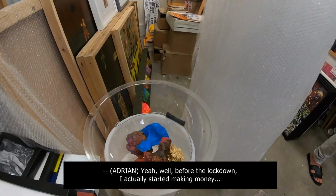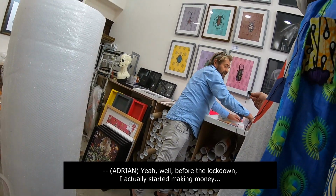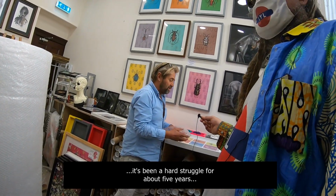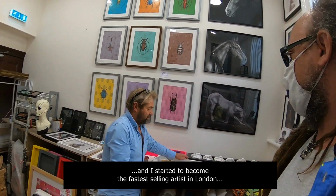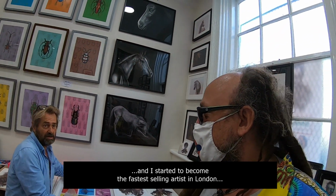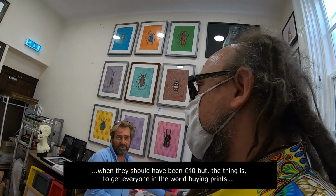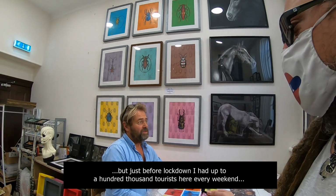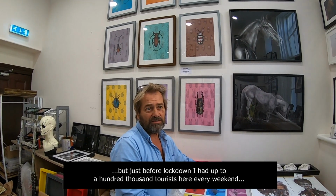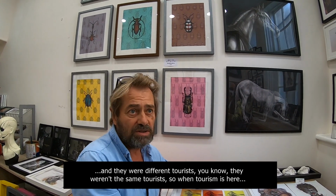Well, before the lockdown, I actually started making money. It's been a hard struggle for about 5 years, and I started to become the fastest selling artist in London because I was selling good quality prints for £10 each when they should have been 40. But the thing is to get everyone in the world buying prints. Just before lockdown, I had up to 100,000 tourists here every weekend. Wow. And they were different tourists, they weren't the same tourists.